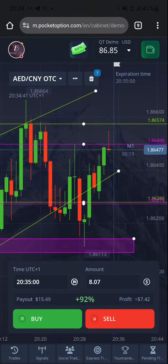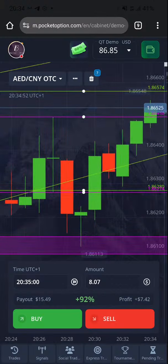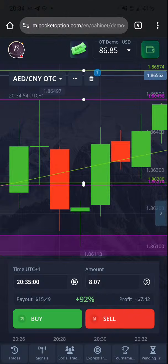This area, this level, could be a third breakout. If price breaks this level up here, above this round number, we can go with the sellers again. You get the gist. Now, look at this. We have an evening star pattern here, but if you consider this red, green, this is a morning star pattern. That's the reason why I decided to go with the sellers.